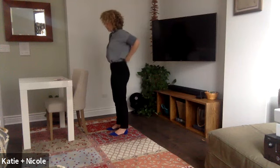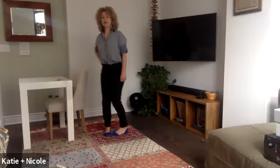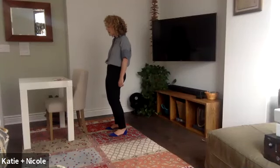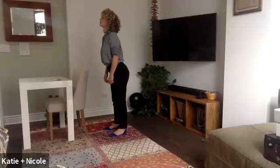So oftentimes what we see with our standing posture is that we start to do this or something like this. Another thing that we start to see is kind of this slouching and the head comes forward. And sometimes it's the opposite. Sometimes people will kind of lean forward and stick their butt out a little bit, and then their chest gets lifted and their chin gets lifted. So it can be a little bit different for everybody.